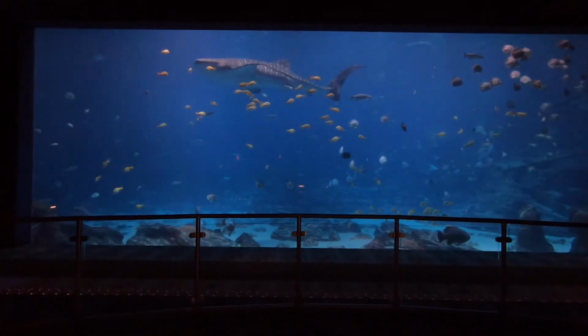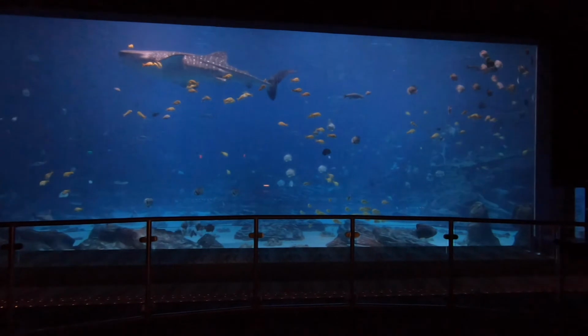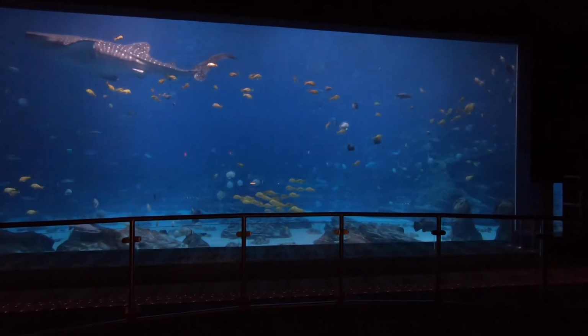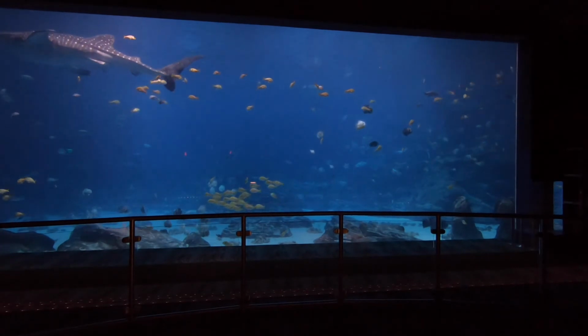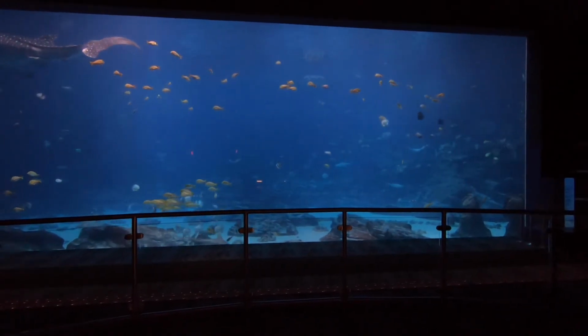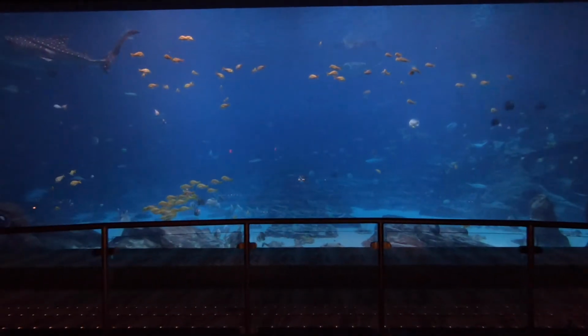Behind it, more than 6.3 million gallons of artificial seawater, taking up almost the length and width of an American football field. The exhibit is approximately 30 feet deep at its deepest point and about 20 feet deep at its most shallow part. Ready for some more insider facts?